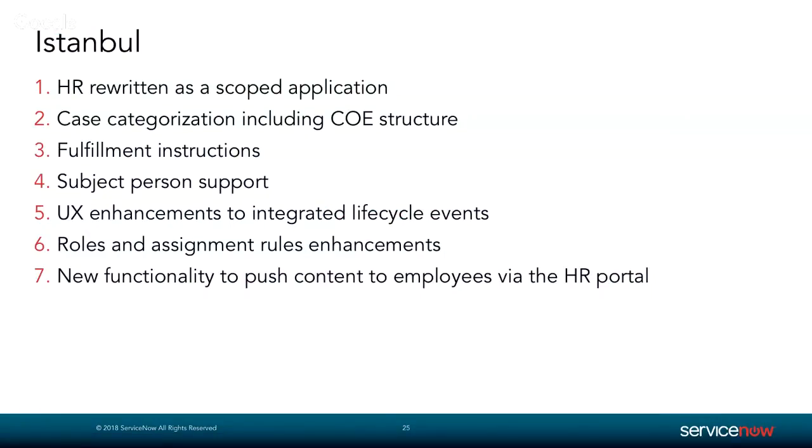So with Istanbul, and again, there's release notes out on our documentation site. So this isn't all inclusive, but these are a highlight of some of the items that have been released. The big ones being the introduction of the scoped application, and then the case categorization with the COE structure.